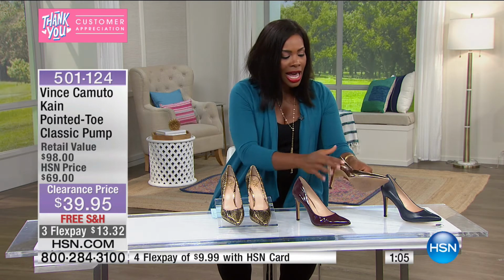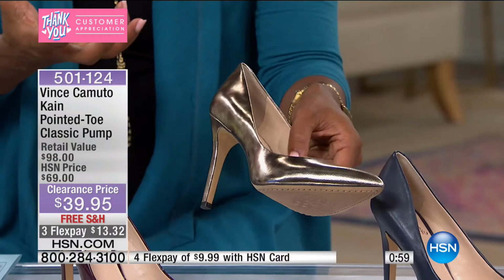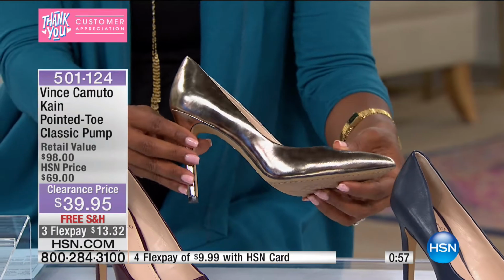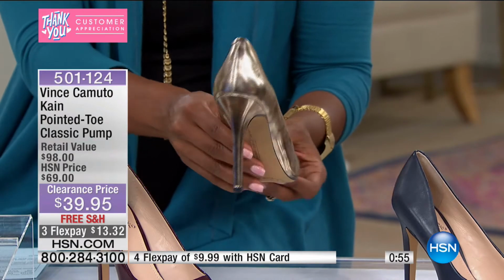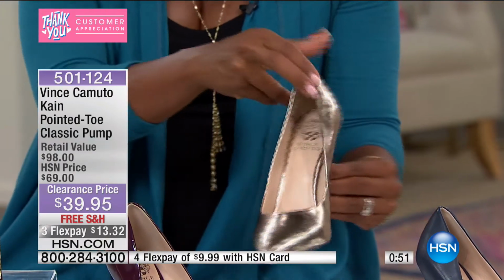So on the outset, it probably looks a little bit more just bronze, but then when you see it, it looks like it's got a patina to it. Like these shoes, you see that? So it's not a flat color, and you can see that going all the way through. Even on the heel, look at how fantastic that is.